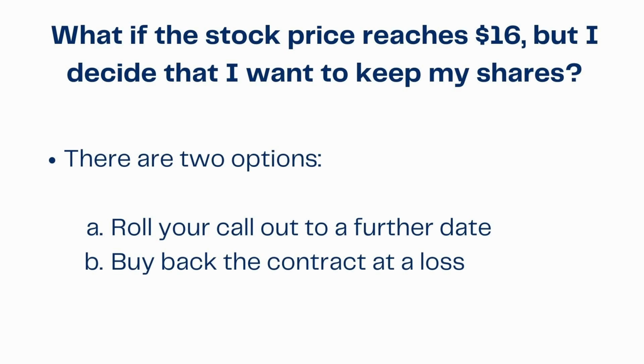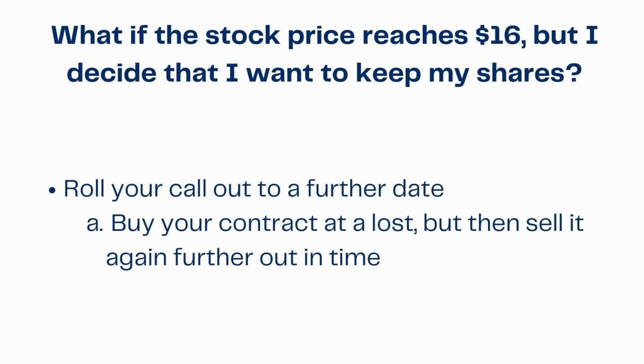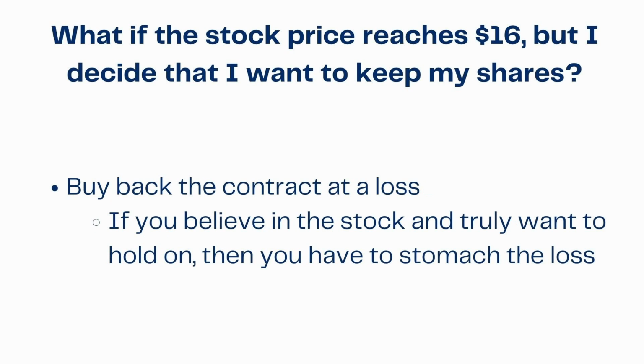What if the stock price reaches $16 but I decide that I want to keep my shares at the expiry date? This is a bit more complicated, but you have two options. Roll your call out to a further date, or buy back the contract at a loss. Rolling is when you buy back your contract at a loss, but then sell it again further out in time, maybe even with a different strike price. Buying back the contract at a loss can be a tough pill to swallow because you're incurring a loss.